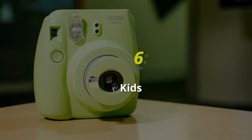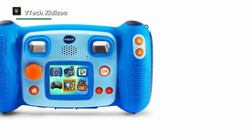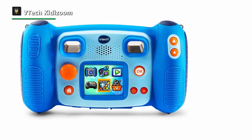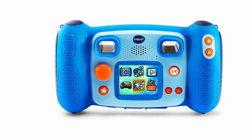Let's get started. Number 1. VTech Kidizoom. The VTech Kidizoom Duo 5.0 is a camera designed by a toy brand rather than a conventional camera manufacturer. As such, it's built to both entertain young children and survive the inevitable abuse they'll inflict on it.